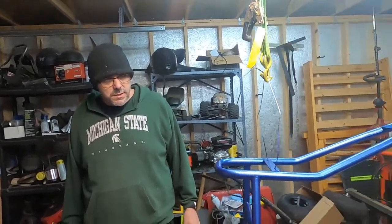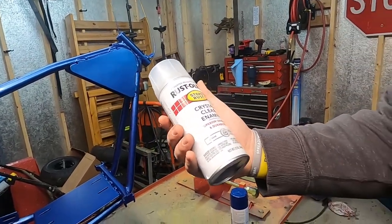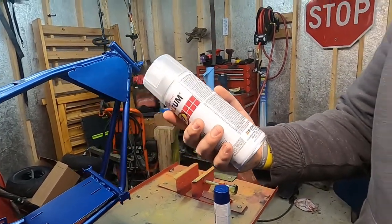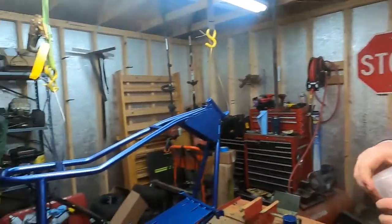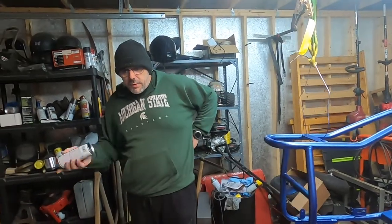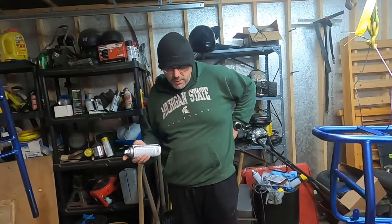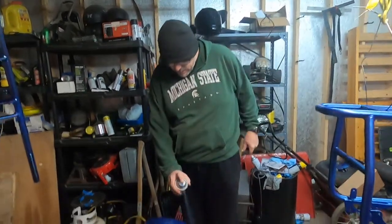So, Justin actually has, show him what he's got. Crystal clear enamel. So this is good for metal, plastic. So he's gonna start blowing some clear coat on the frame. I'm gonna put another coat or two of paint on all the parts. Most of them are looking good. So we're gonna go.